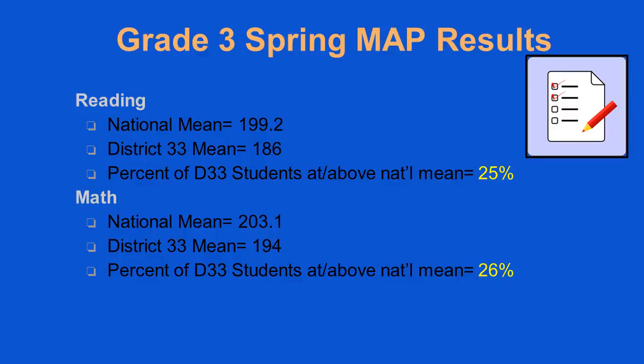The MAP assessment is a benchmark measure in English. It is a short general sampling of grade level skills. It is measured with a RIT score or an instructional level. These are comparisons of national and district mean or average scores on MAP in English. The national mean is the 50th percentile, and in an ideal world, our district mean would be the same as the national sample, and 50% of our students would score at or above that point.